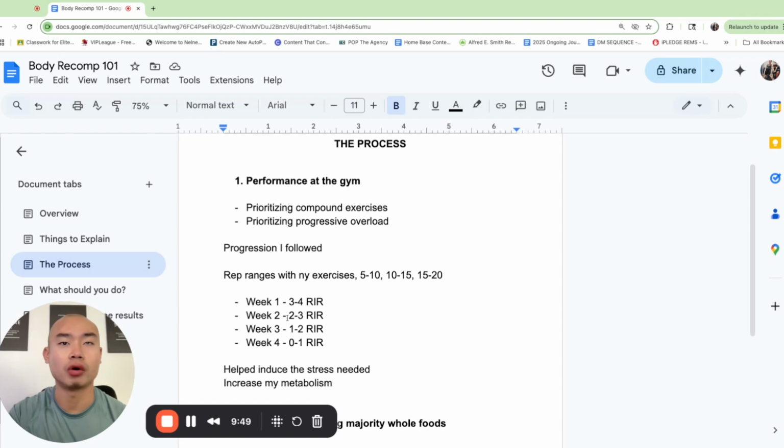And then 2 to 3 RIR basically stands for, hey, at the end of that set, I should be able to do 2 to 3 more reps left in the tank. Same goes for 1 to 2 and 0 to 1. 0 to 1 basically means I'm going to pretty much failure.